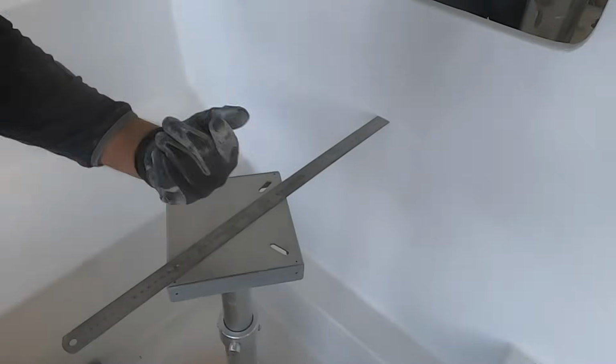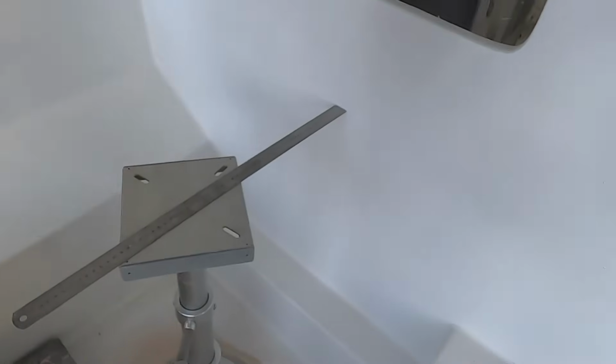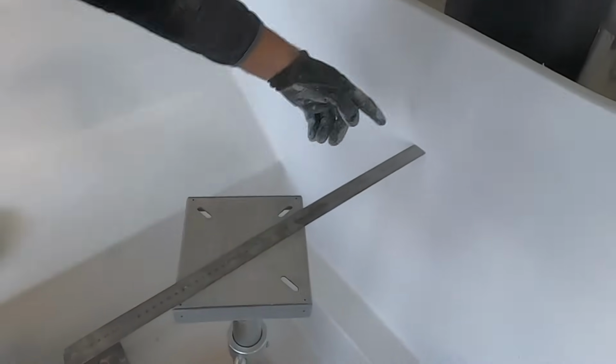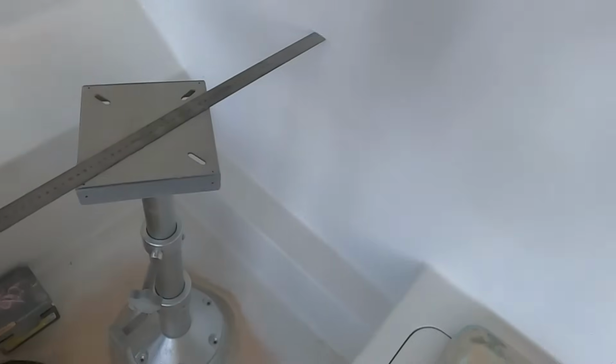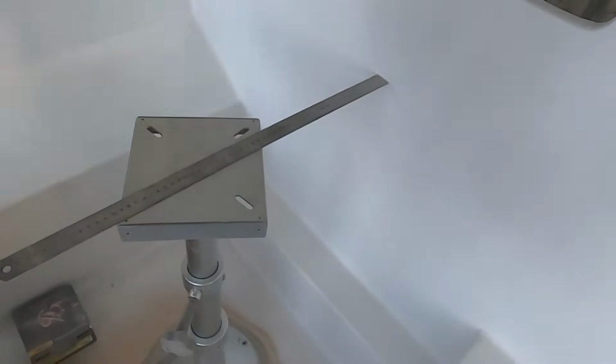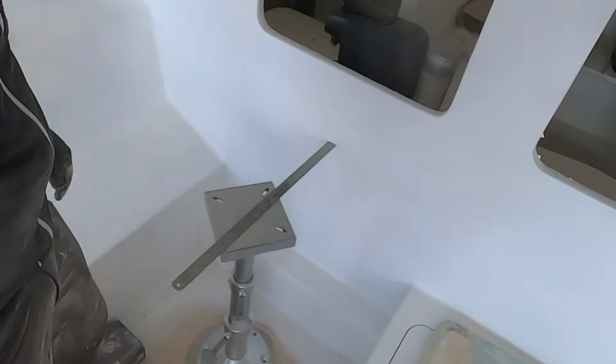That's pretty much perfect. The table now lifts almost exactly vertically, and as it goes up it will move away from this bulkhead by about a millimeter or two in the amount of travel I've given it here. And yeah, that is a great success.